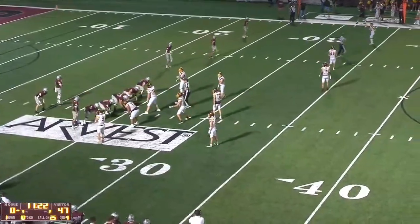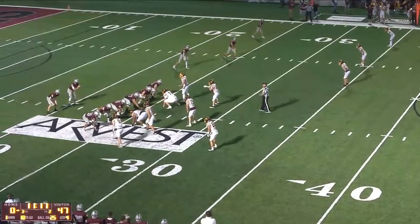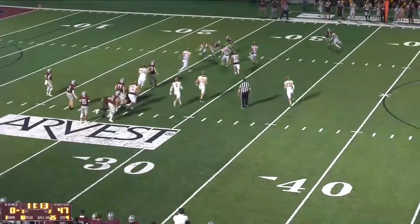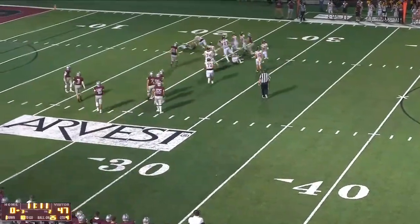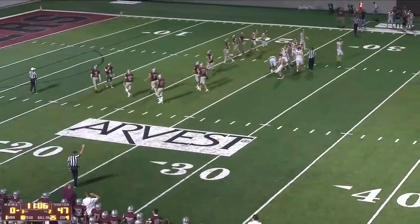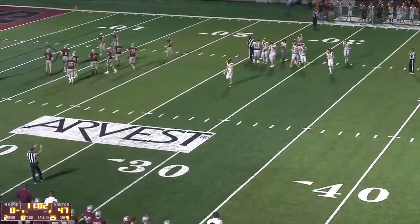Trips to the far side. Mason Short still in at running back. They're going to throw that little bubble screen again to Max, and he's going nowhere. Yeah, they rallied to the football pretty well themselves there. They're giving him 1 yard. All right, positive gain.